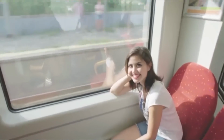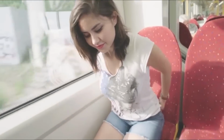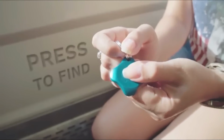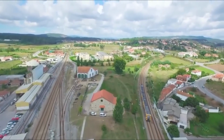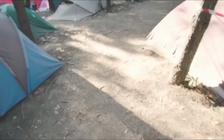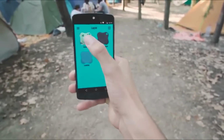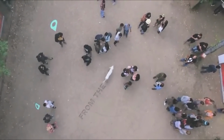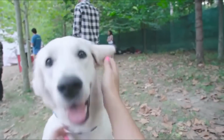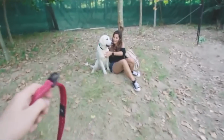Hey there. Hi. Lost your phone again? Not afraid of the dark. I'm not afraid of the dirt. Not afraid to drink liquor and not prefer mine on the rocks. I'm not afraid to be a fool. Not afraid to scare you off. And I will do everything I need. Hey, you lost? Hey, I found your lost dog. Meet me by the stage. There you are.